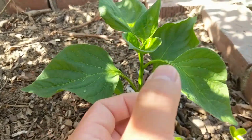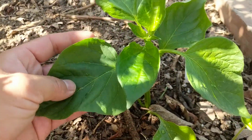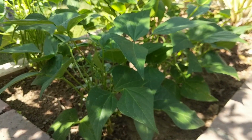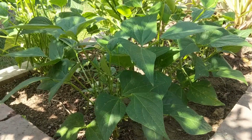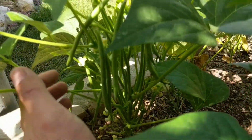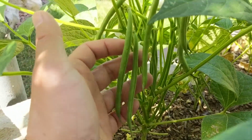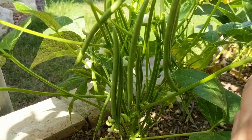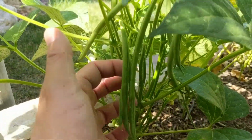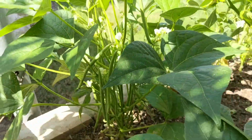Here we have the aji amarillo. This is growing from our grow light setup. And then we have some bush beans over here. This is the Kale haricot vert. Haricot vert is French for filet beans, and this is one variety that produces when it's warm. So it's now producing quite a bit for us. So we're gonna harvest this away and cook them tonight with the baby carrots.